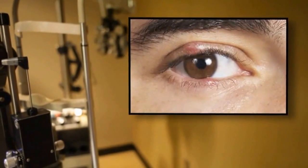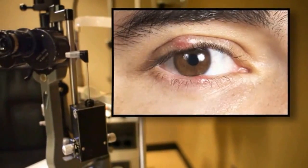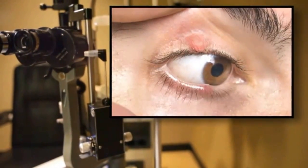I like to tell patients that it is similar to acne of the eyelids. Again, it's a dysfunction of the oil glands. What happens is an infection gets caught inside that gland, and then it just starts getting bigger and bigger. And it can get very red, very painful, and large within a day or two. It can even get large enough to close the eyelid.